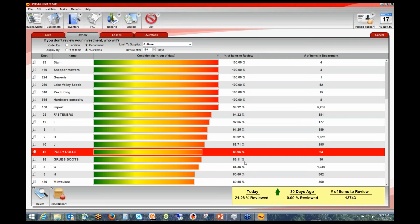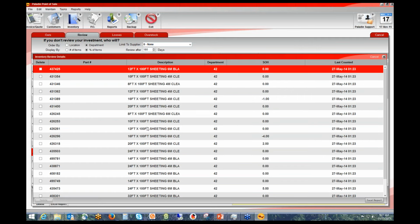All right, so if you wanted to provide a list to your cashier, say, you know what, we really haven't checked the pulley rolls lately, let's go ahead, you just click on that, pulls all those items up, and then again, the bottom right-hand corner, you can push this out to an Excel report, give that report to your cashier or whoever is going to be doing accounting or the reviewing, and they can just take that list and go through the items one by one.